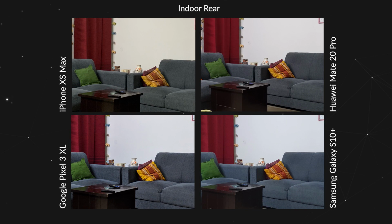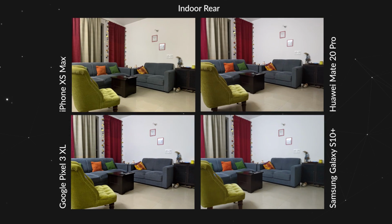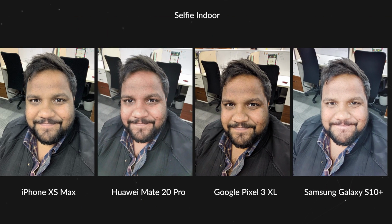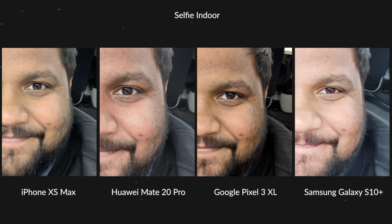Because the moment you look at Samsung's image and close in on the curtains, you will see the aggressive noise compression. It is very similar on the Mate 20 Pro as well. I think the iPhone XS Max's picture is the second best. When you take selfies indoors, you get a clear idea of the facial tone that each phone is going for. The Pixel 3 XL has the most natural color of all, with the iPhone following suit.